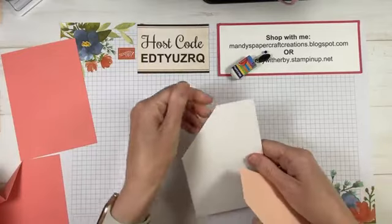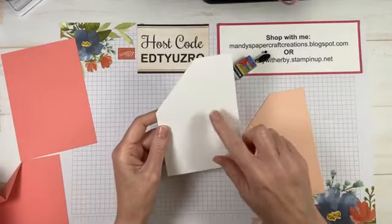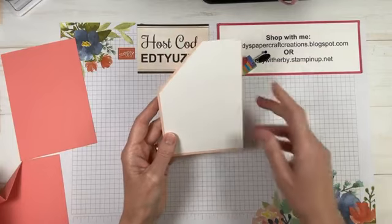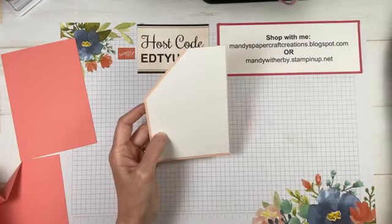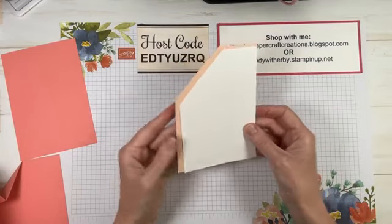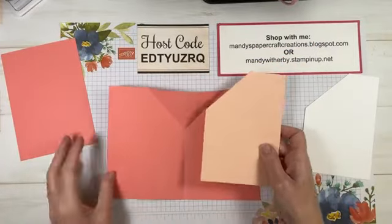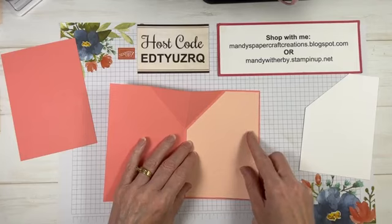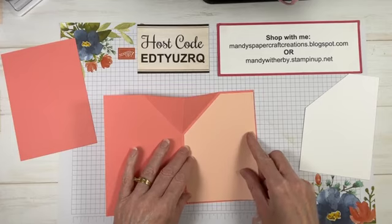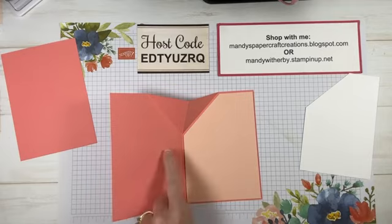There we go. Now at this point, if you want to stamp a sentiment on the inside of your card, you can stamp that on this white piece now at this point before adhering that to the inside of your card. I always like to stamp my sentiments before I send a card because it depends on the occasion and who I'm sending it to as to what I decide to stamp in there. Or sometimes I don't stamp a sentiment, sometimes I just write, because it depends on how much I want to write. So then this is going to layer inside of this base.